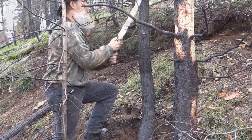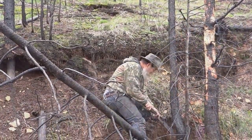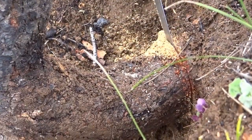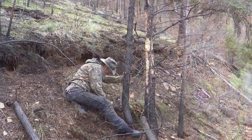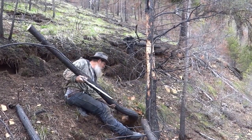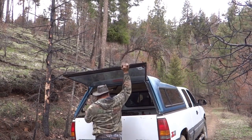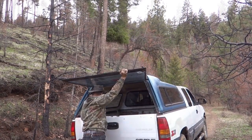I've always got my eyes peeled for future carving materials. Here's a nice piece that's been standing dead and curing for well over a year. Another one of the victims of the recent wildfires we've had. That should make a real nice cane or walking stick.